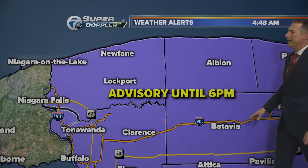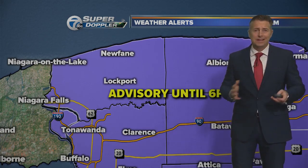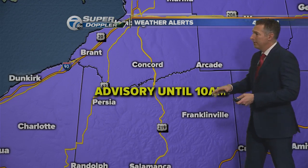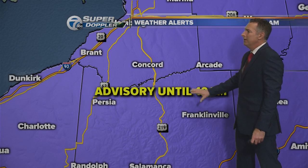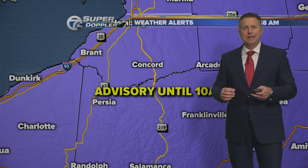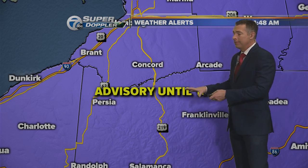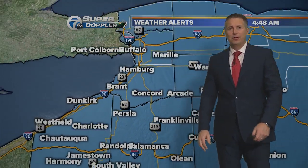today for northern Erie, Niagara, Orleans, and Genesee counties for the snow and sleet and freezing rain combination that's going to last throughout the day today. You head south across the southern tier, and your advisory runs until 10 a.m. this morning. You'll see a transition of a wintry mix to more of a rain event as the day moves along, as your temperatures will climb above the freezing mark. Buffalo northward, temperatures are going to hover right around 30 degrees.